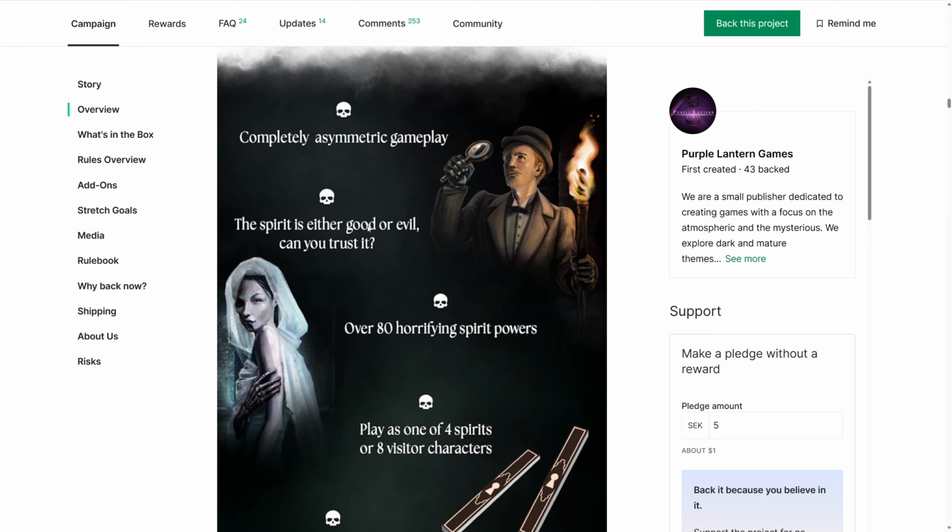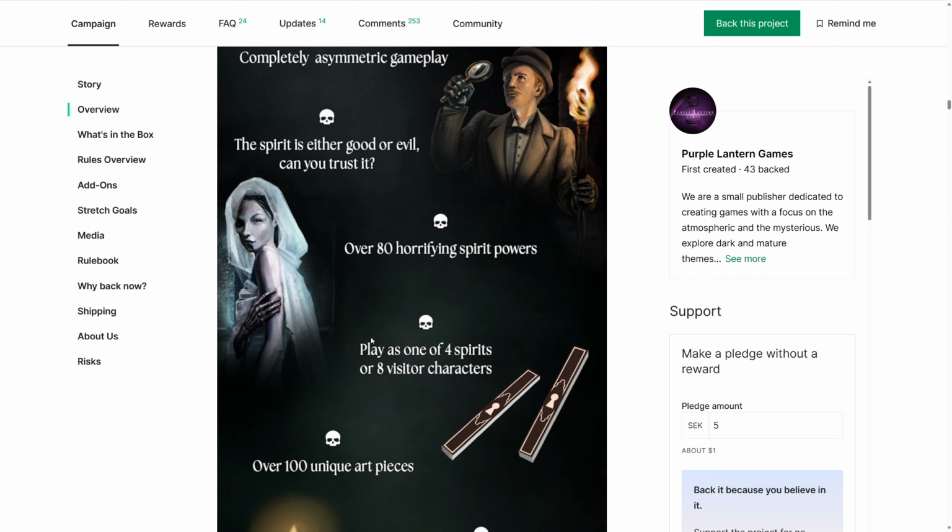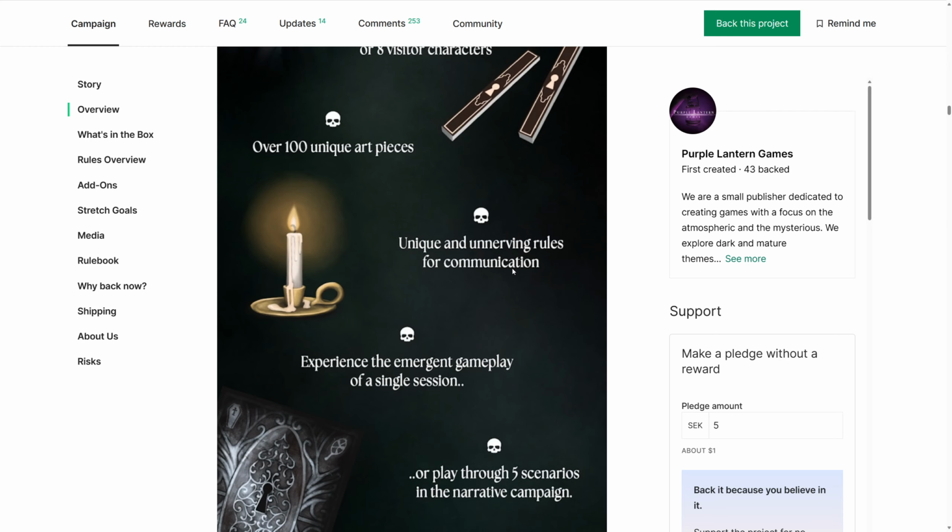The spirit is either good or evil. Can you trust it? Over 80 horrifying spirit powers. Ooh. Players choose 1 of 4 spirits in character choice or 8 visitor characters. Over 100 unique art pieces. Excellent. Unique and unnerving rules for communication, meaning you can't talk if you're in the other side of the house.